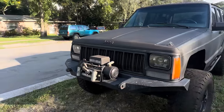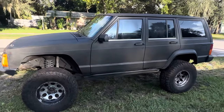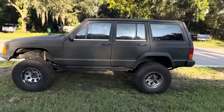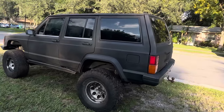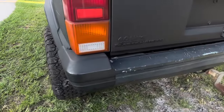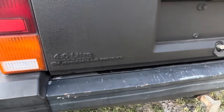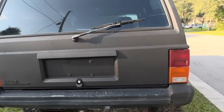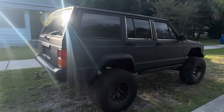Well, we got it back, boys. We got it back. If anybody has been on the channel for a long time, they know what this is. It's a different color. Same Jeep. Let's see, it's hiding in plain sight. This is my Supercharged 96 Cherokee I sold 2 years ago. And I bought it back.